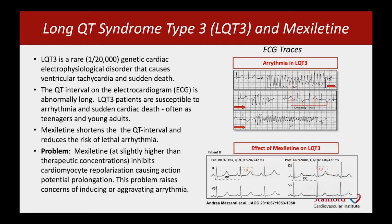So what is long QT type 3? It's a rare genetic disease that causes ventricular tachycardia and sudden cardiac death, most commonly in teenagers and young adults. Its hallmark is that it has a prolongation of the QT interval on the surface electrocardiogram. Now, Maxillatine will shorten that QT interval and thereby reduce the risk that the patient will develop a lethal arrhythmia.